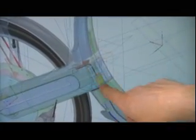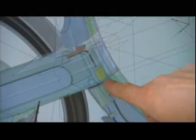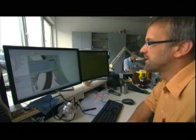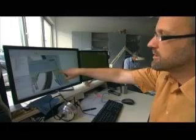which is done by this small mechanism here, which automatically disconnects the brake wire when you fold the bike to the trunk position, and when you unfold it back to driving position, it automatically connects, so you do not have to care for the safety of your brakes.